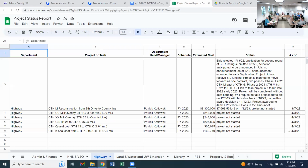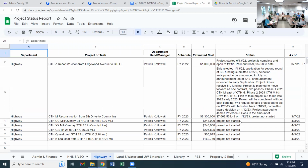Project status report. I really don't have much activity yet because most of our projects really haven't taken off. We haven't done anything. When we do, you'll start seeing a little bit of cost show up down here, especially with the seal coating. We have not started moving chips. We have not undertaken any of the mill and overlays or any of that stuff. I have not updated these two items, County Z or County M.